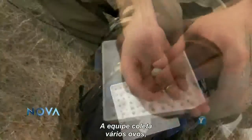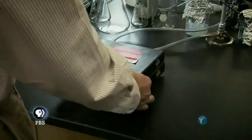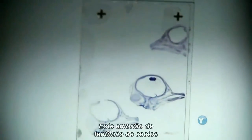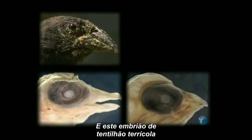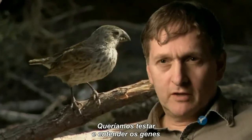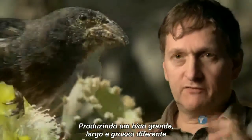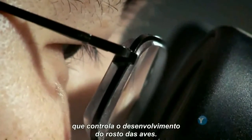The team collects several eggs, with embryos at different stages of development. That way they will be able to chart exactly how the different beaks grow. Back in the lab, they can begin the process. This cactus finch embryo is well on the way to its signature long, pointy beak. And this groundfinch embryo is growing a short, thick beak. What we wanted to do was try and understand the genes that were involved in making the beak the way it was, making a big, broad, thick beak different from a long, thin beak or a short, thin beak. They concentrated on a group of genes known to control the growth of birds' faces.